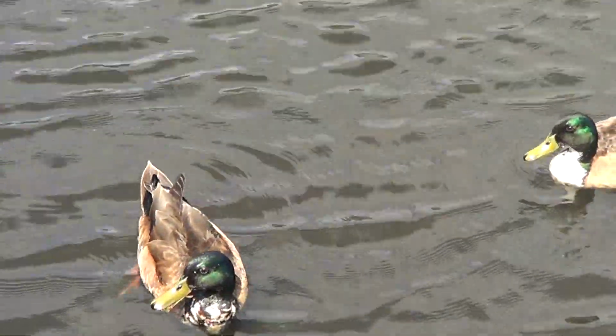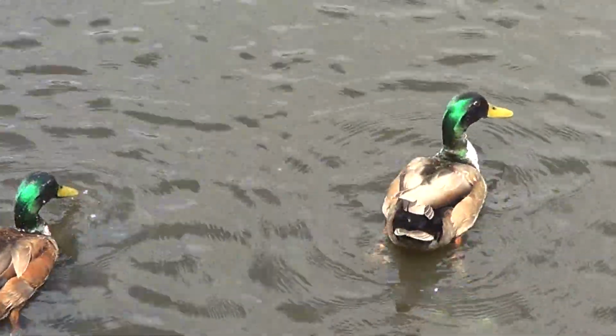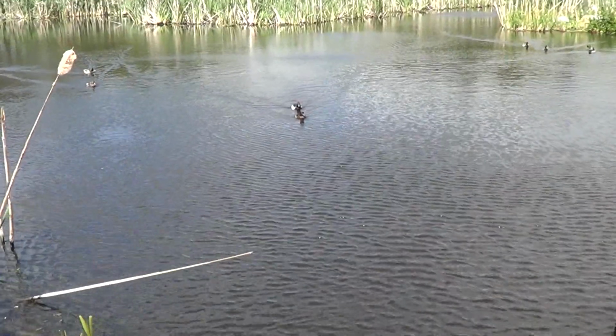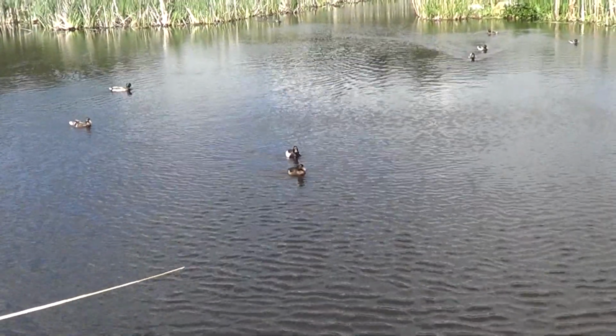Little close up with these. People must come along here and just feed them, yeah. Because when we've seen them on the river, you didn't get as close. They see what we're up to, you know. They've come for a bit of food now, by the look of it. I mean, the mallards is dead tame.